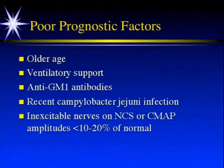And then if you do nerve conduction testing, I'll talk a little bit about that in a moment, and the amplitudes of the motor responses, the compound muscle action potentials, are below 10 to 20% or absent, that doesn't bode well for the patient either. So that means the patient is very likely to have persistent symptoms.